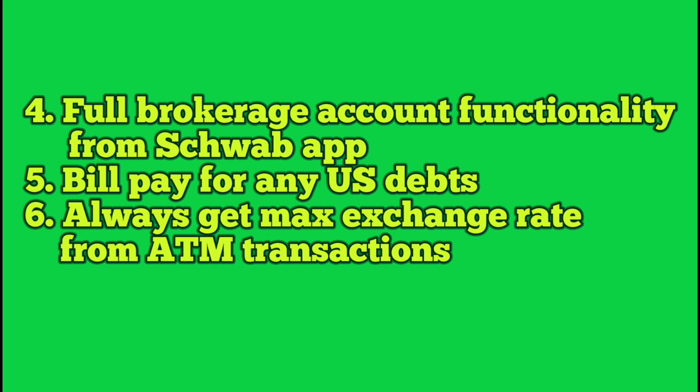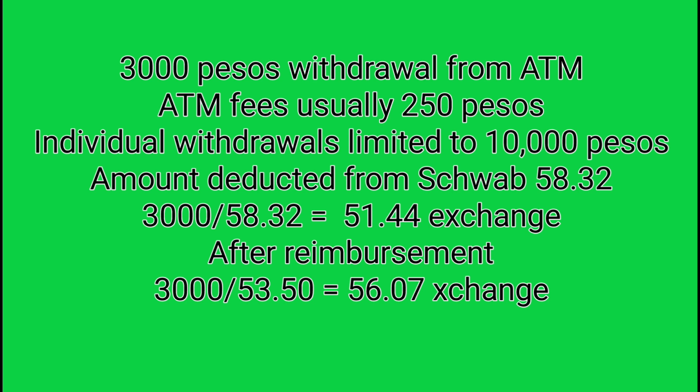Here's a quick example of how the Schwab card gets me a pretty good exchange rate every time I use it. A couple of days ago, I withdrew 3,000 pesos from an ATM from the AUS Bank. I'm not sure what that stands for, but my ATM fee for the transaction was 250 pesos. You have to take into account that individual withdrawals are limited to 10,000 pesos for most banks. Some will allow you to take out 20,000 at one time, but you can take out 10,000 5 times before you hit the limit at all of the banks that I've tried here in the Philippines.